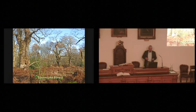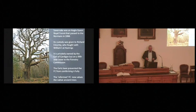Okay, another forest in Wiltshire, Savernake. Savernake is a marvelous area. It's quite big, but it is still also only a remnant of what it was in the Middle Ages, and it has a good number of ancient oaks. Savernake's history goes a long way back.